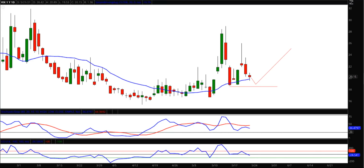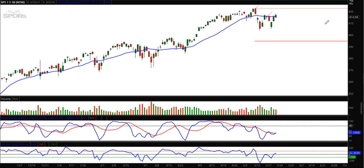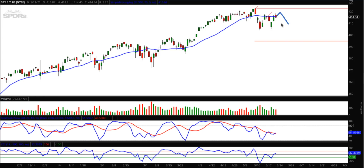So what does that mean for the SPY? Well, for the most part, the VIX is inversely related to the S&P. And as you can see right here, as I magnify this, we hit the moving average. That's a 20-period moving average. Came very close to my target, which is the gap fill target right there. And while we didn't hit it, we missed it by pennies, I still think that we're going to move up and then start to pull back because of the gap below the market.